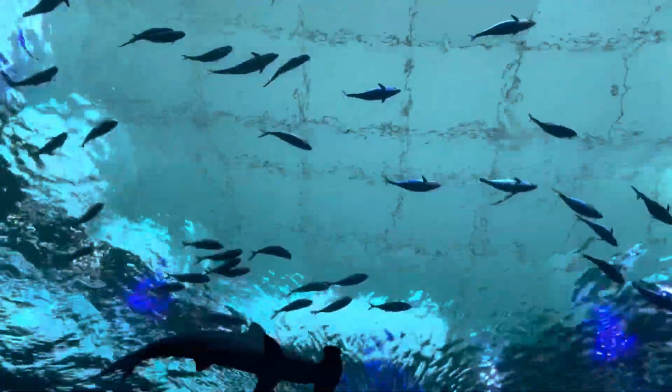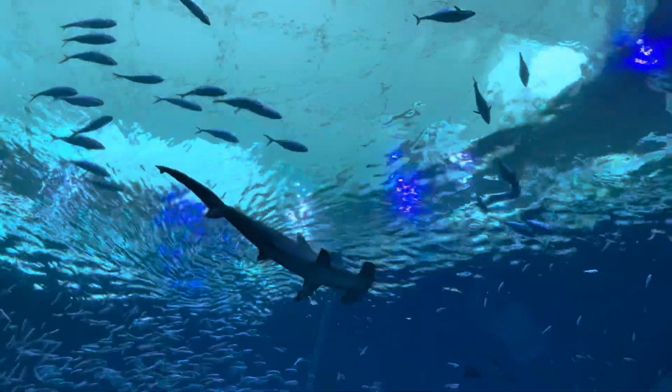This is above our heads. That's a hammerhead shark.